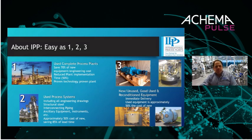Our business is basically in three main areas. The first is we buy and sell complete used process plants. When we provide a used process plant to our customer, the savings is 70% of the new equipment and engineering cost. The other advantage is reduced plant implementation time. We can save you up to 50% of the total project implementation time compared with building a brand new plant. And the plants that we provide are proven technologies. They could be 10, 15, or 20 years old with proven records.